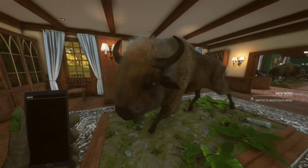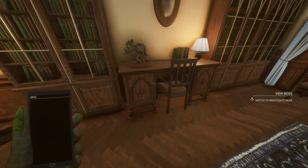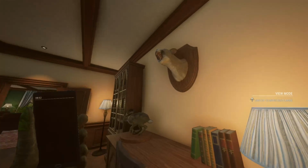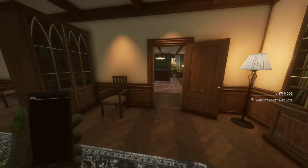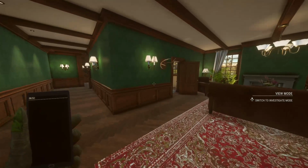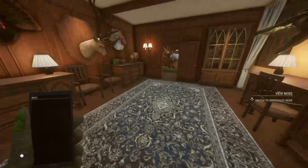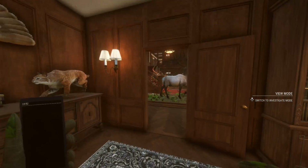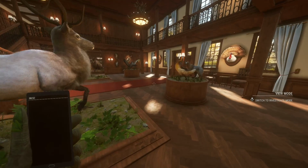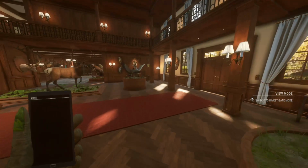Another bison. In case you can't tell, I absolutely adore hunting bison. We've got a nice big European hare here, and a puma. And I think that takes us back around to the beginning. There is not currently anything on the second floor of this lodge. I started this lodge when Mississippi Acres dropped, so, yeah, that's what I've got.